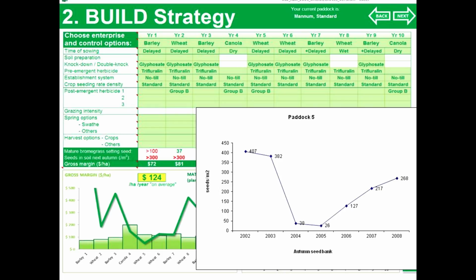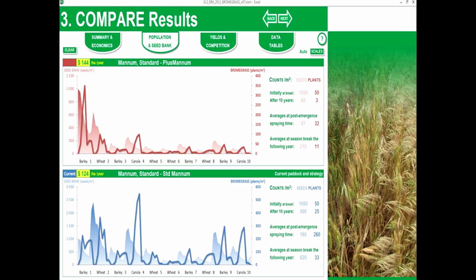So what you're really doing with this tool, if you haven't played with it, is you're setting up a 10-year rotation, going through with a whole range of different weed management practices from sowing time right through to harvest practices. And you're getting the chance to compare different strategies, most importantly in terms of profit, the yellow figure there, and also tracking seed banks over time and hopefully lowering weed management costs as well. So it's a chance to compare a few scenarios side by side.